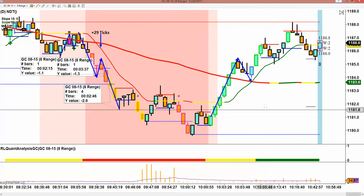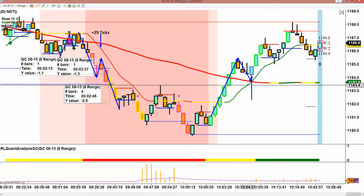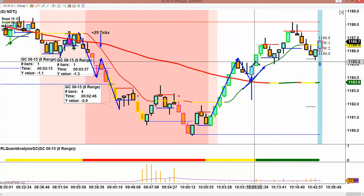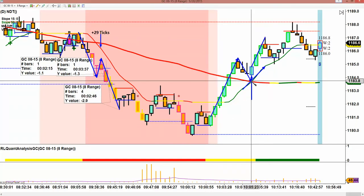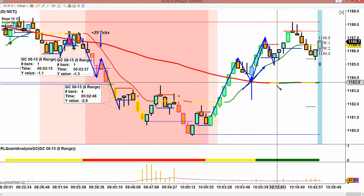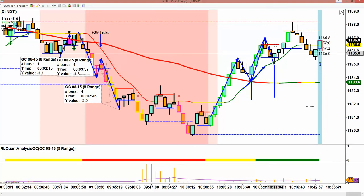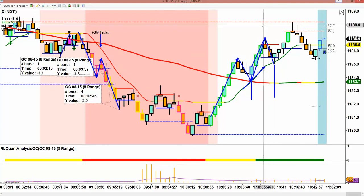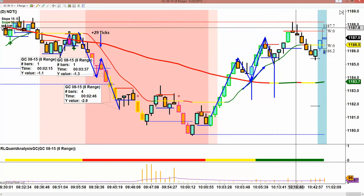Now, you don't have the quant line and you don't have bias, and you rarely do on trades like this. But when you get that 15 cross 50, you usually get a nice move to the upside. This retracement trade here is more aggressive because you don't have bias. Bias tells you that on a move to the upside, you've broken all resistance to the upside. It's a little more aggressive a trade, but it's still a very, very nice structural setup.